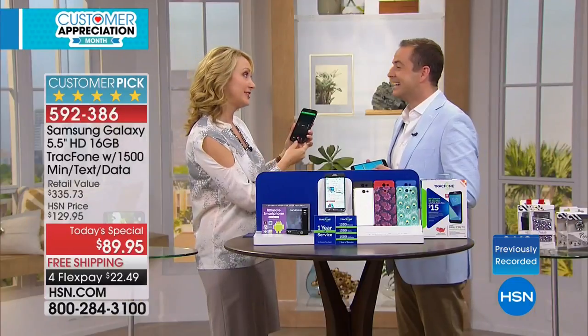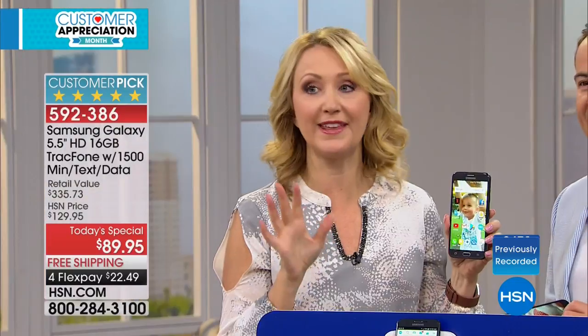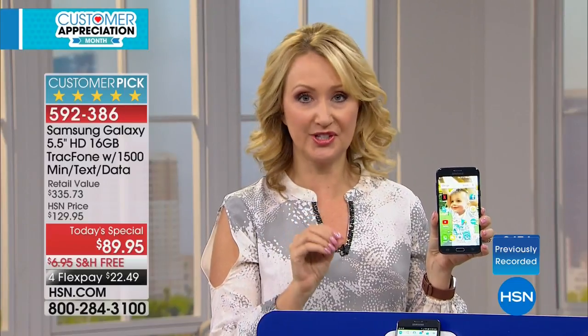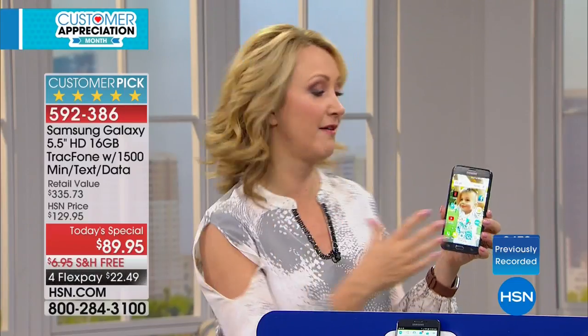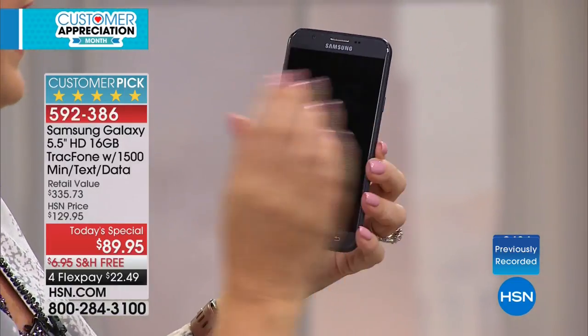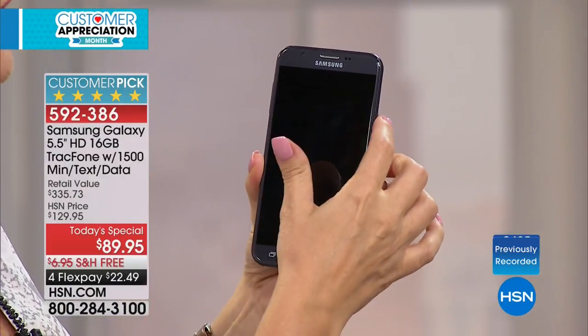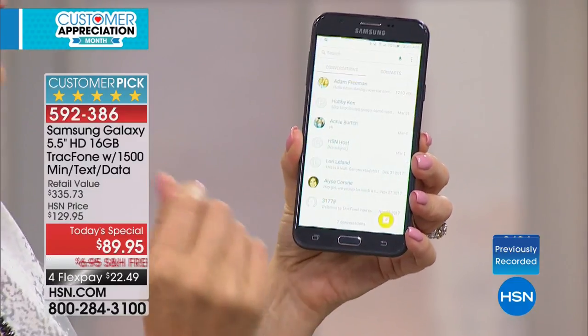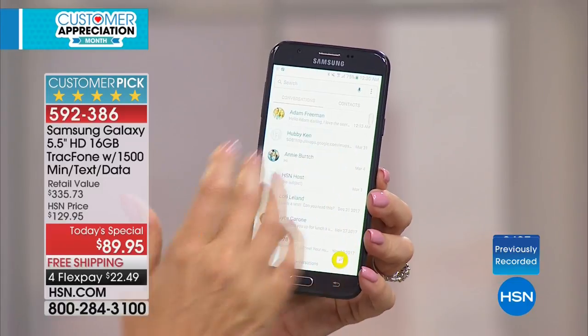Oh, and one thing I just want to tell you really quickly. This is really, really important. This has an incredible safety feature built right in. So if you find yourself in a situation that makes you feel uncomfortable, all you do is touch your power button 3 times consecutively. And even if the cell phone is turned off, this is going to automatically go out and send an SOS message to someone that you love. You set it up in advance.